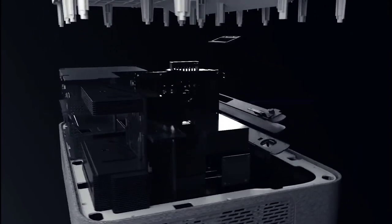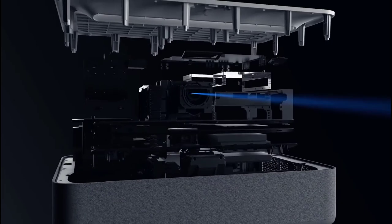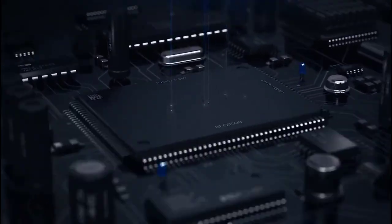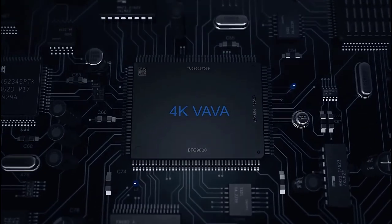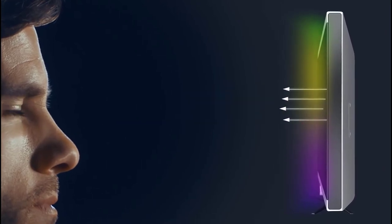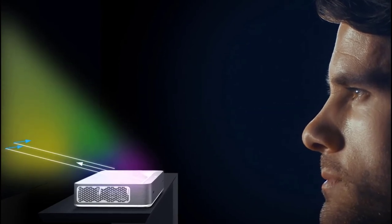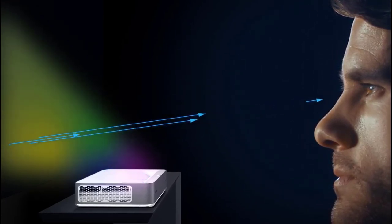VAVA uses laser technology, which lasts 25,000 hours. This is up to 10 times longer than regular projector bulbs, which means you won't ever have to change bulbs again, ever. Let's talk safety. When you're watching TV, you're getting thousands of lights beamed straight into your eyes. With the VAVA projector, the image is reflected off a surface, significantly reducing eye strain.